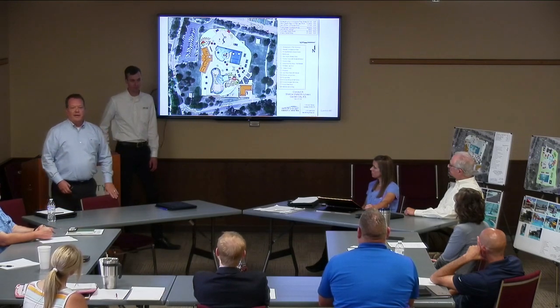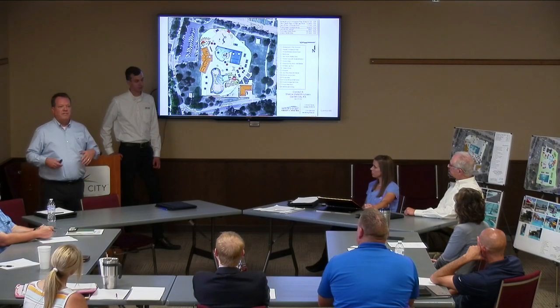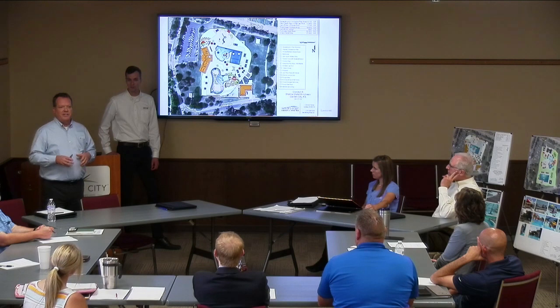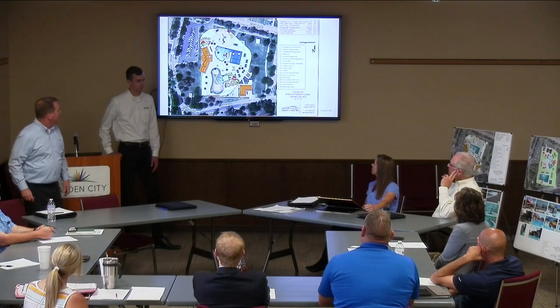It stemmed a lot from what we saw in the survey, with the request for certain amenities and features like water slides and lazy rivers. So of the 2 concepts, I don't know if you noticed, but 2 concepts were created. They each had a focus in different areas, and this one was more of a focus on the recreation side.